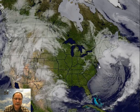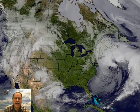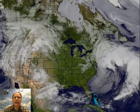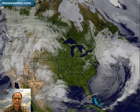Clearing skies starting to set in here in the I-95 corridor between D.C. and New York City. Again, there could be a snow shower over the next hour or two. The winds will be the big story, along with the cold, the unusual cold for this time of the year.